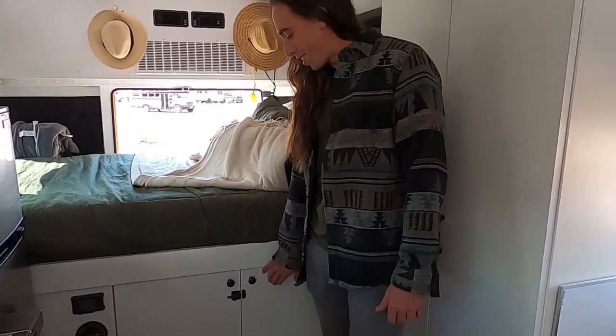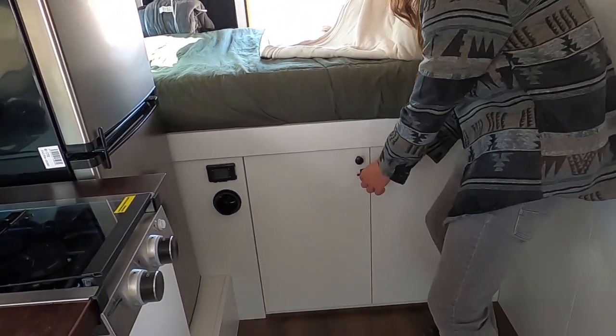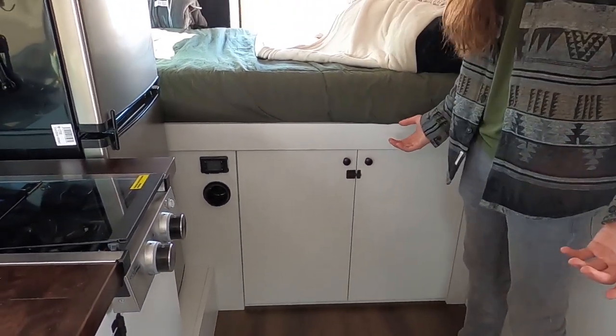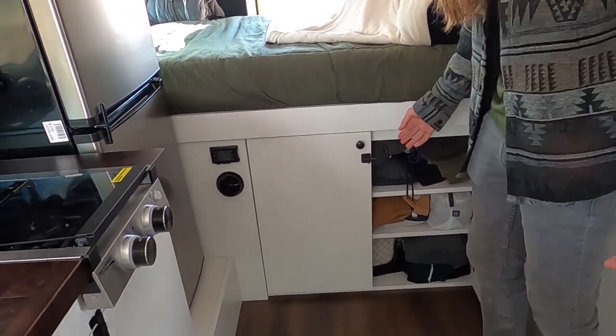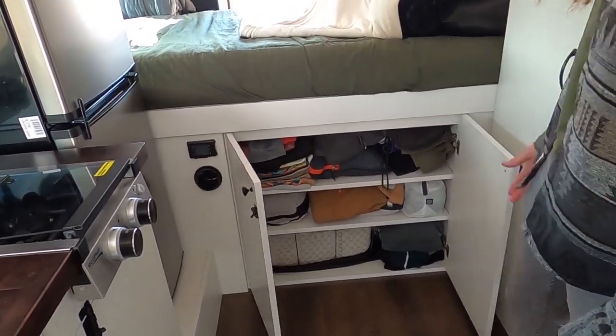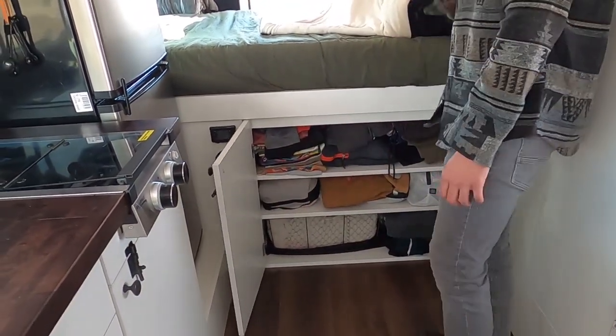This is not a great solution because you'll notice we keep our clothes in here, and we can lock it like that. But if I hit the brakes, this just opens. We keep all our clothes in here, and all the kitchen stuff we try to keep in the kitchen.